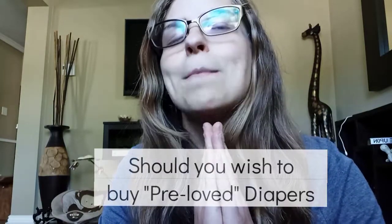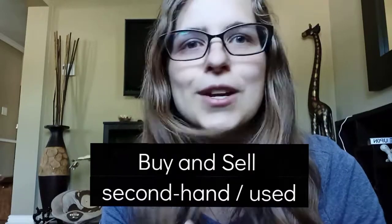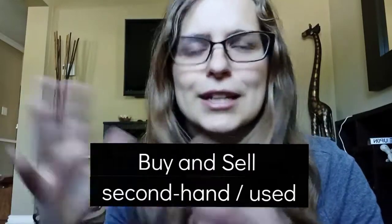Okay, next is the clothing slash entertaining slash baby gear needs. And this point is also going to go for the cloth diapers: buy and sell secondhand. You don't need to buy firsthand. You don't need to buy a jumper for like $200.